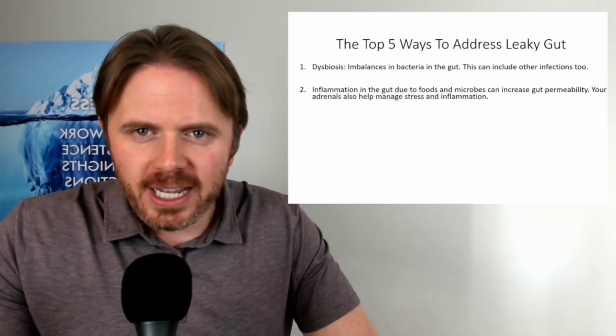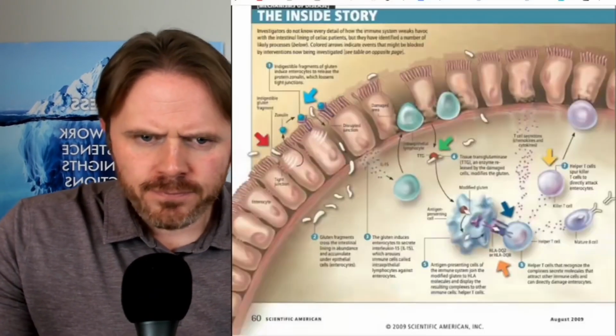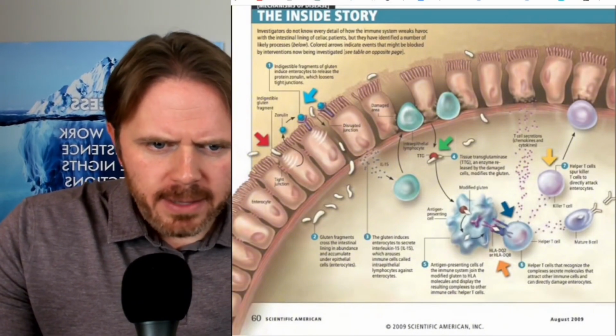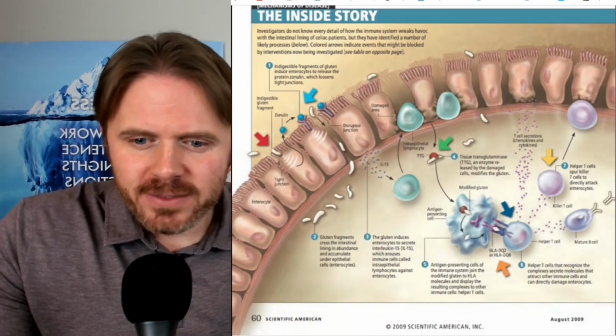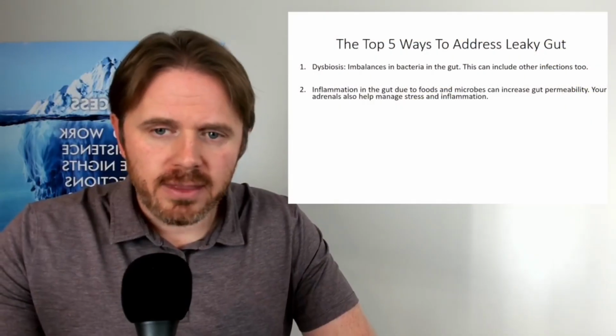The foods that you're eating, if it's gluten, in that article or in that video I just showed you here, this article right here, all of what's happening here with the transglutaminase release and the antigen-presenting cells and the helper T cells and the natural killer cells, what's happening is inflammation. And so gluten is one impact of that, but that can happen from other foods. If we're getting exposure to casein from dairy, that can be a problem.